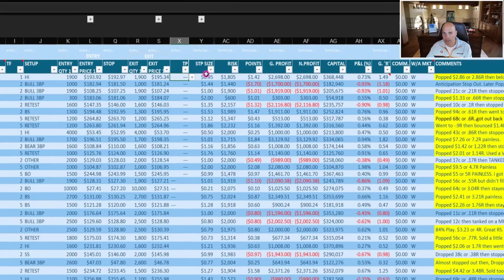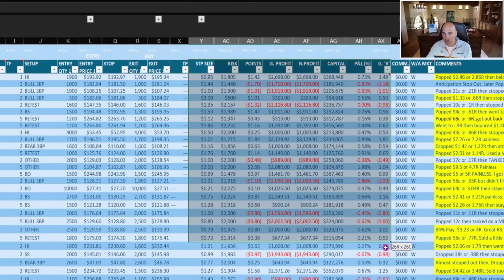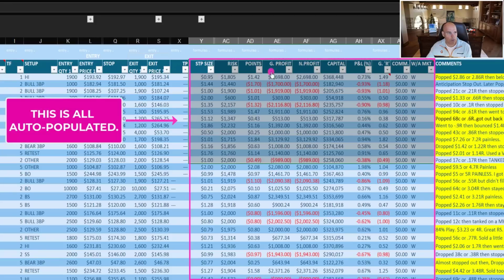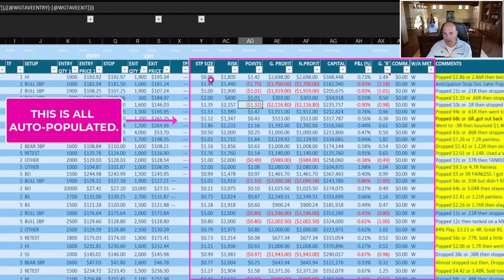is auto populated. So I'm going to highlight all this. See all this data? It's auto populated for you. Okay, you don't have to do anything over here. All right, so all you have to fill out are the columns up until this point, and then everything else is auto populated. It'll tell you what your stop size is, what your risk was, how many dollars or cents you made on the trade, how much your gross profit was, how much your net profit was.